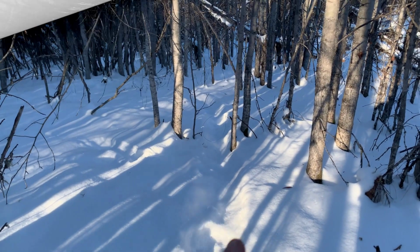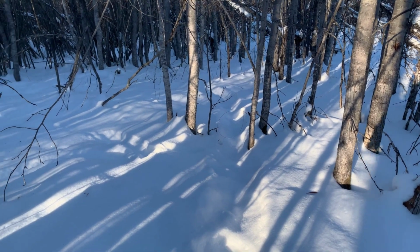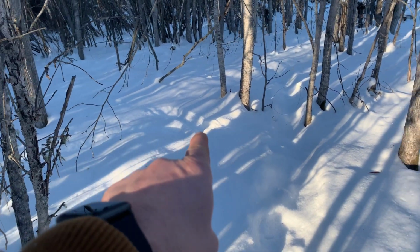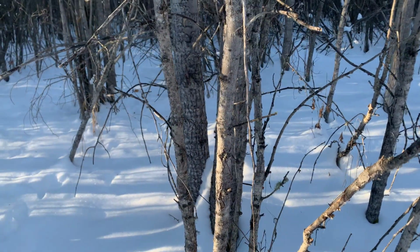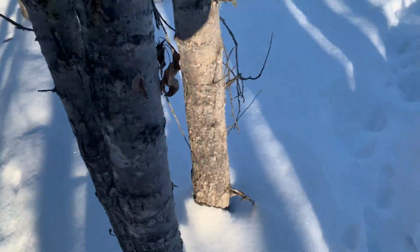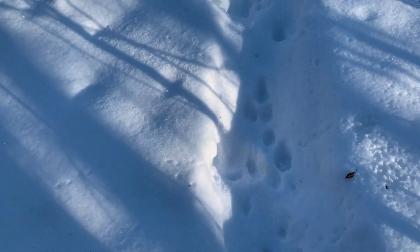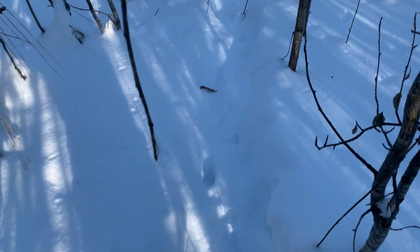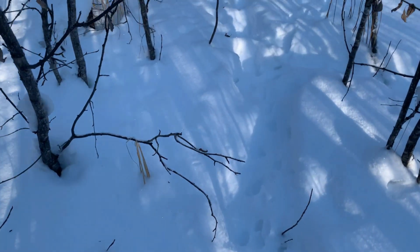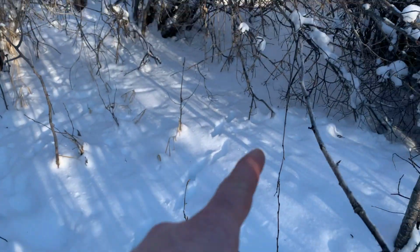Well, there's my snare there. It's not overly blended in, but it's caught quite a few coyotes through the years. But you can see off to the side here, a coyote comes, checks it out, and goes bounding off to the side there. And then over on this side, we got a couple coyotes walking. Looks like a coyote and maybe a fox walking down the trail, just in this open section. And then go through the bush over there.